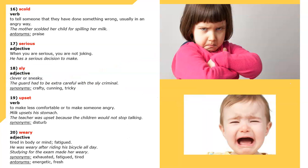Our next word is upset. Upset is a verb. It's an action word, and it means to make less comfortable or to make someone angry. One example is milk upsets his stomach. If you are someone who can't drink milk but you drink the milk anyways, then your stomach will be upset. Or we can use this word like this. The teacher was upset because the children would not stop talking.